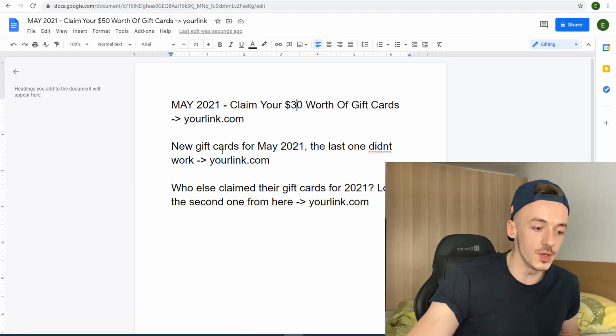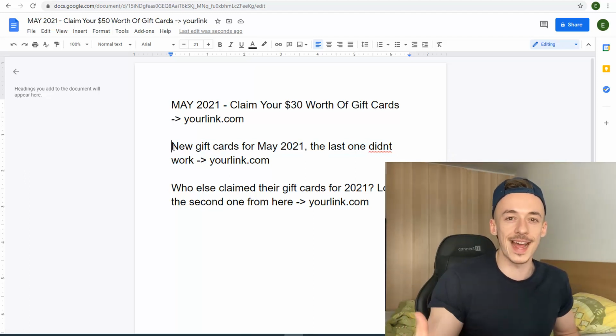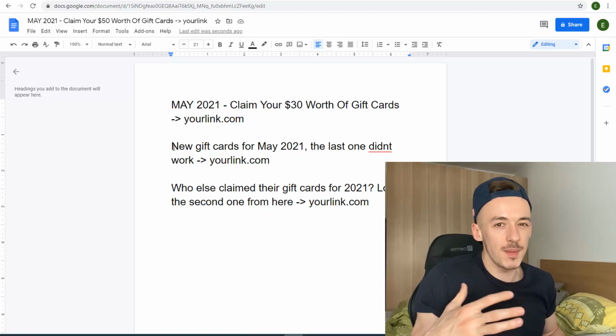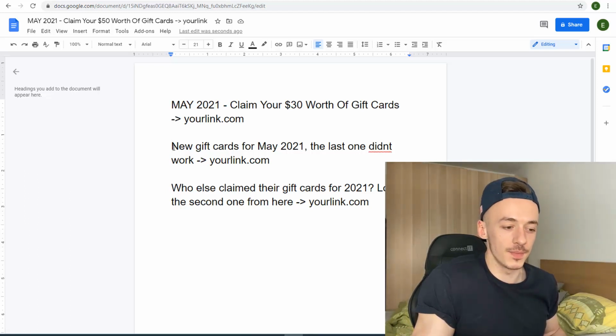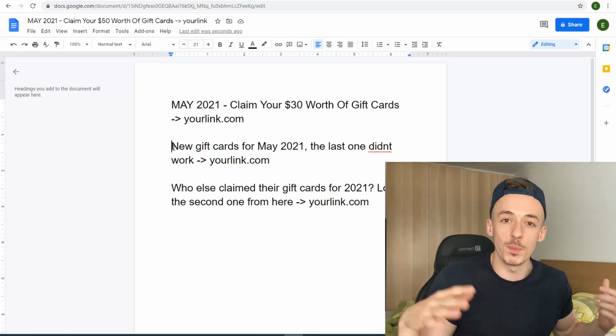Now the second one is new gift cards for May 2021. The last one didn't work. This is a great angle because you're not even advertising it. You're like, these are the new gift cards for May 2021. Just keep in mind the last one didn't work. Like you're giving away these gift cards and you're even telling them the last one didn't work. You're not overselling this, like this is the best gift card ever.